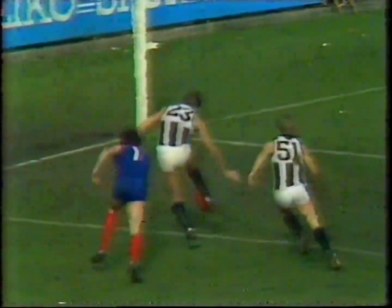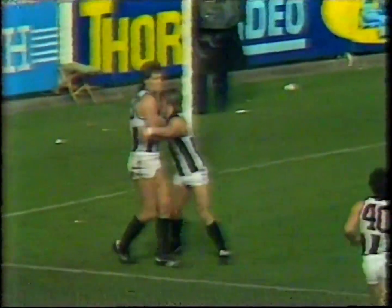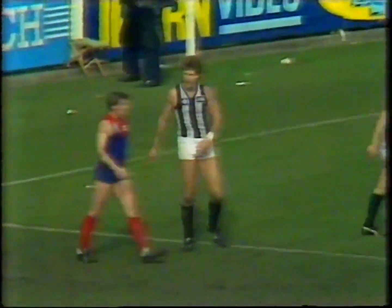Moore wins it. Oh, he's well tackled. Banks gets it out to Dacos. Dacos to Richardson. Richardson will drive it goalwards. This will be close. Fellows again off the ground. Very clever. A bit of beautiful football.